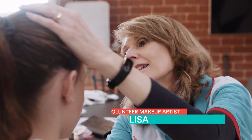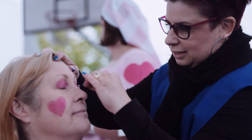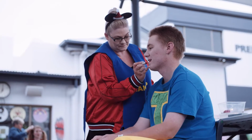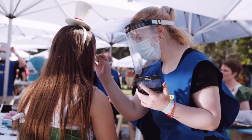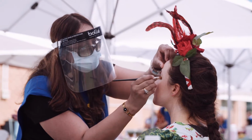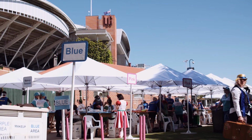Hi, I'm Lisa and I've been involved with the National Pharmacies Christmas Pageant since 1992. When it's usually in the school ground, we would be doing up to 900 characters. But for the last 2 years, since it's been at the Adelaide Oval, we've modified this, and so we're probably going to be making up around 400 characters this year.